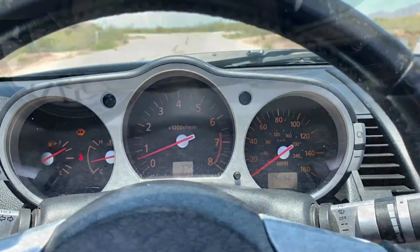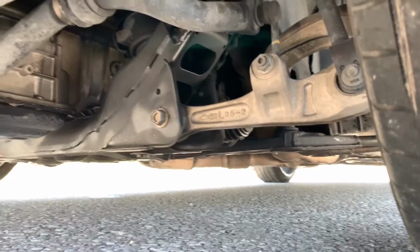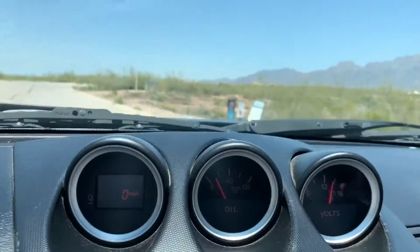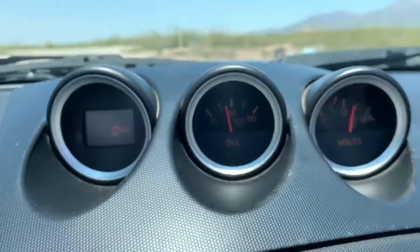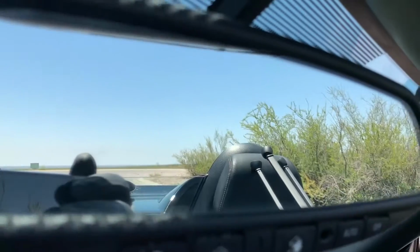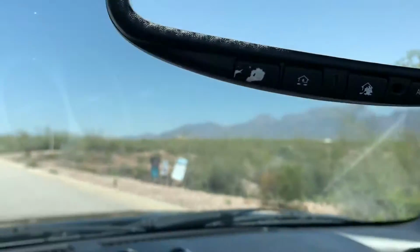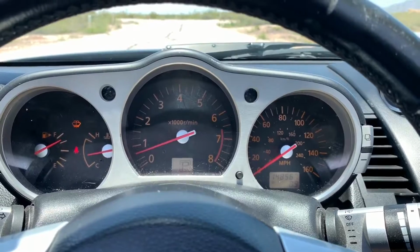So let's check to see if there's any leaks underneath. Doesn't appear to be any leaks underneath the car. Look at the pressure. I don't see anything coming out of the back as far as smoke. So suggestions, guys. Give me some suggestions and let's see what we can do about this.